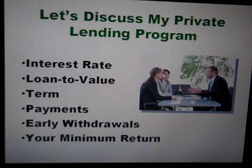Payments, the same thing there. As I just said, I prefer to do no payments. If you need the payments, we can do that. But early withdrawals: if you need to get out early, we can do it. We just have to bring another private lender in to take your place.